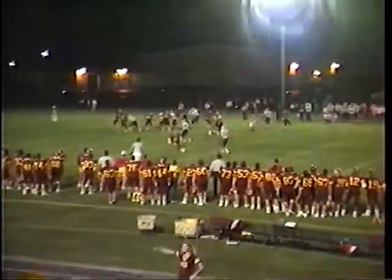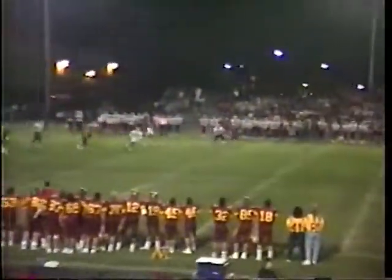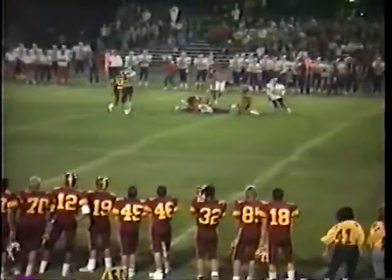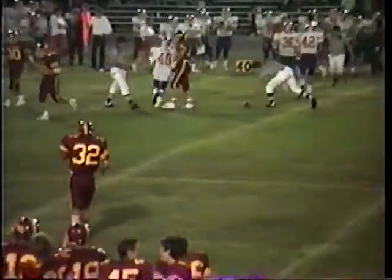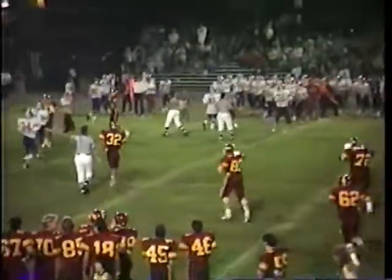Here's Phipps dropping back to pass, looking downfield. He's going to put it in the air. He's got a man, and it's intercepted by Elwood. The Panthers intercept at the Tiger 45-yard line. It was Mike Davis. Mike Davis with the interception.